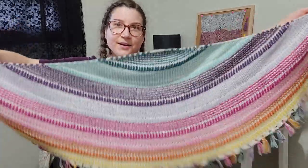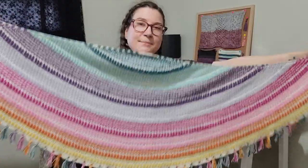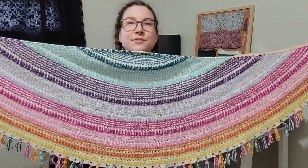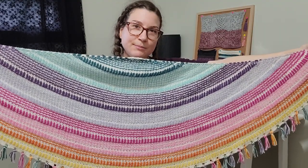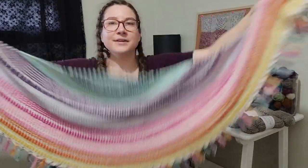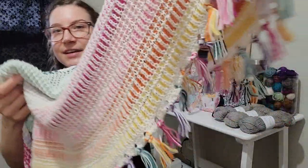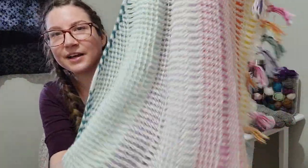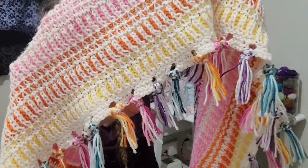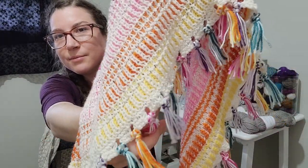And then on the contrast color side, I picked out 8 minis, kind of coordinating ones. So I chose a dark blue-green, and then a light blue-green, and then a dark purple, a light purple, a dark pink, a light pink, and then an orange and a yellow. And I think this one's got 93 tassels on it. So you can see all the tassels. I kind of just paired all the colors together. So you see the dark pink with the light pink and a white, and the dark purple with the light purple and the white.